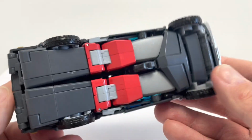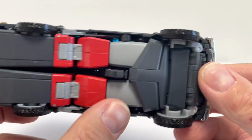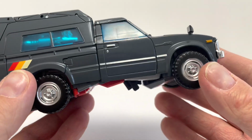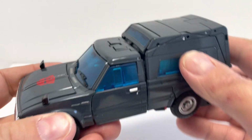And then the undercarriage is basically the robot mode legs. You can see tucked away under there. And that's what makes me think that these legs are really long. Not sure about the proportion of this guy still, but anyways, and he feels hefty. He feels very nice and heavy.